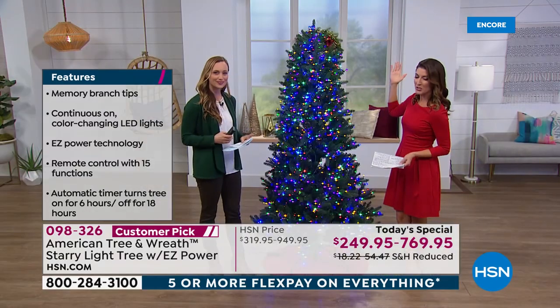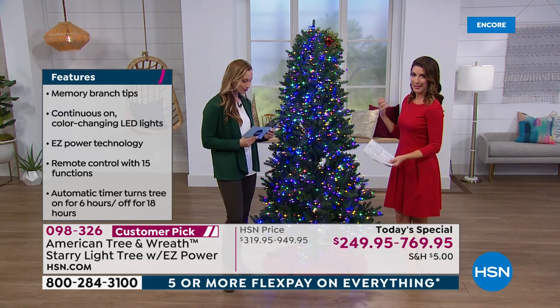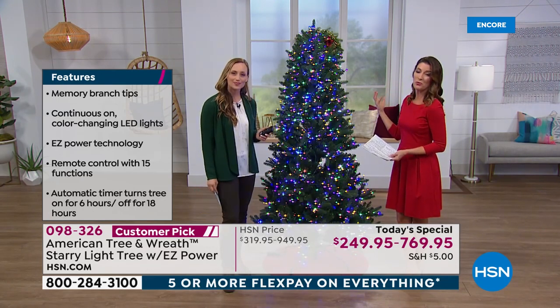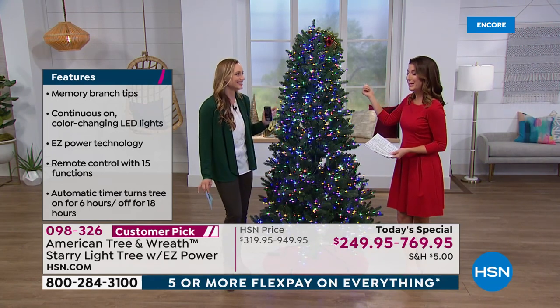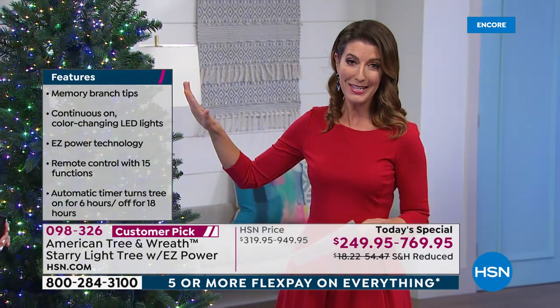Right, and I mean, think about how much time it takes you right now to either get out a real tree, maybe you're cleaning up the mess of the needles, or maybe you're trying to struggle with one of those other artificial trees, or maybe it's just taking you hours to untangle the lights and string them up on a new tree. This is a much better way, and we're gonna make this so easy for you.